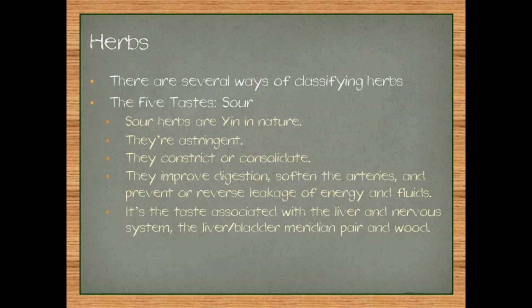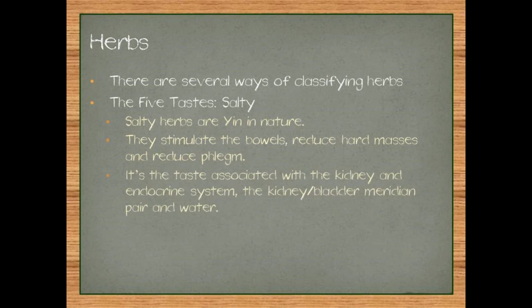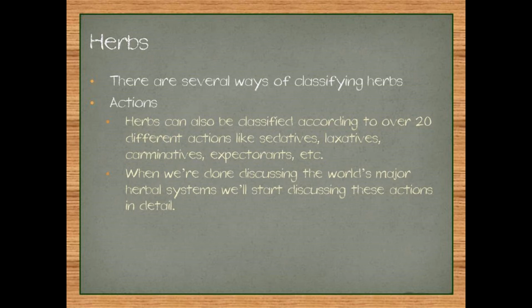Salty herbs are yin in nature. They stimulate the bowels, reduce hard masses, and reduce phlegm. It's the taste associated with the kidney and endocrine system, the kidney-bladder meridian pair, and water. Herbs can also be classified according to over 20 different actions like sedatives, laxatives, carminatives, expectorants, etc. When we're done discussing the world's major herbal systems, we'll start discussing these actions in detail.